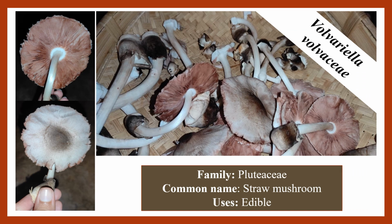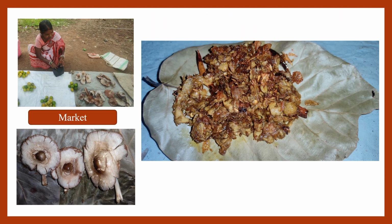Another mushroom is the straw mushroom. It's edible, both cultivated and wild. You can observe that people collect it sometimes on the road near the highway, and this is the food.